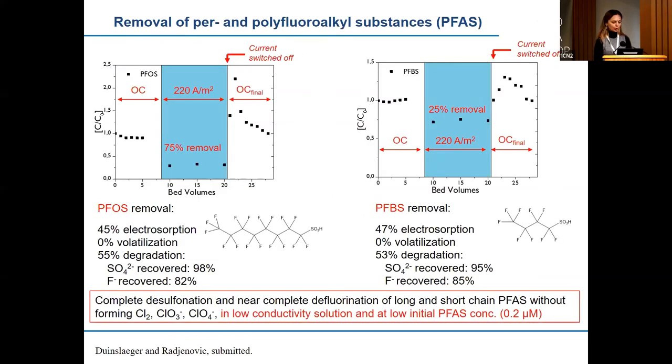So what we see is that these compounds are also really not adsorbed. They are only removed when we apply current. And at the end of each of our experiments, we always like to do this final open circuit, as we call it, to investigate really if there's anything more coming out. And in this case, for these contaminants, we did see 40 to 50% of the compound is really electrosorbed. Still, for the portion of the compound that is degraded, when we close the mass balance for sulfide and fluoride, we see that it's almost completely defluorinated and completely desulfonated. But more importantly, the defluorination efficiency is higher than 80%, which is really, really good.